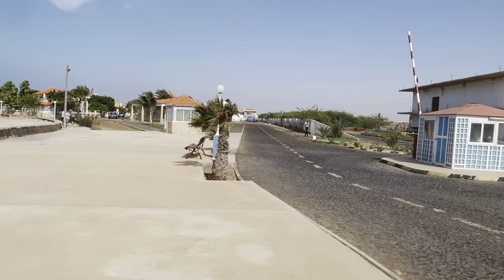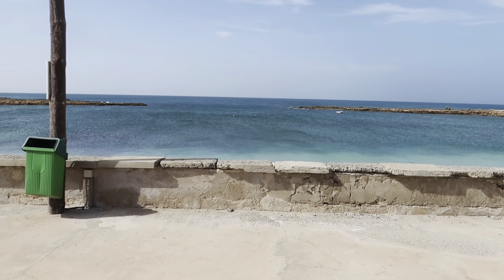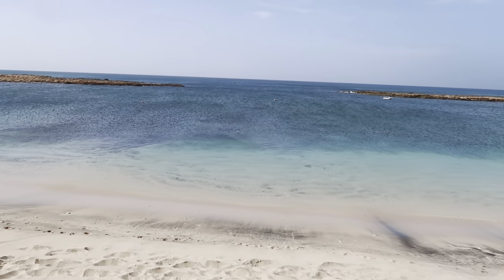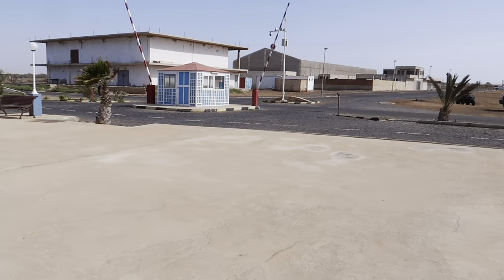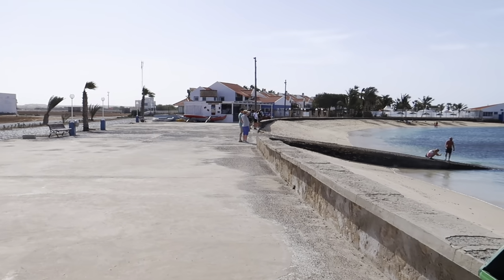Guys, the next stop is called Verde. There's a lovely little horseshoe bay here, and I can't believe how calm it is on this side of the island, as you can see. So we're working from Santa Maria. This is one of the first stops. So there you go. Nice little cafe there, if you fancy a drink.